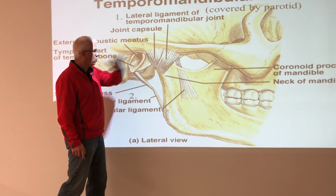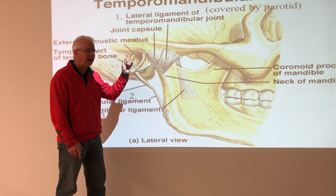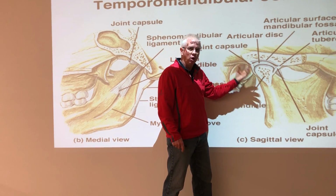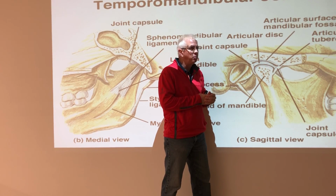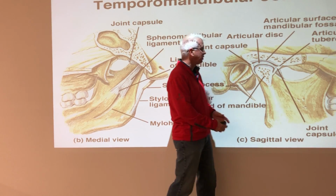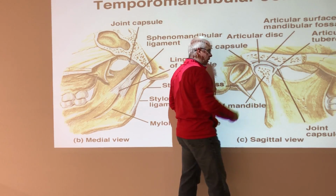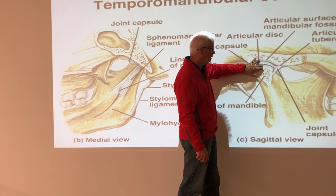Now, if I pull that off, if I cut the lateral ligament off and open the joint capsule, inside you would see that the joint itself has articular cartilage, joint cavities, synovial membranes, synovial fluid, the typical things that you expect to see. There's no bursa here, so it's an exception in that sense. But you can also see in this picture why so many people have trouble with this joint. The joint itself has an articular disc, a piece of fibrocartilage within it that separates the end of the mandibular condyle from the mandibular fossa.